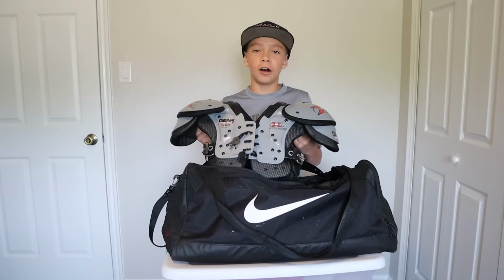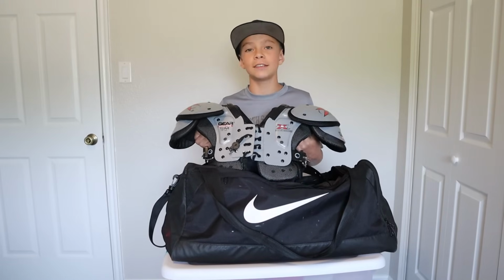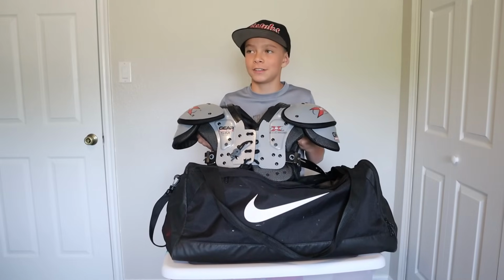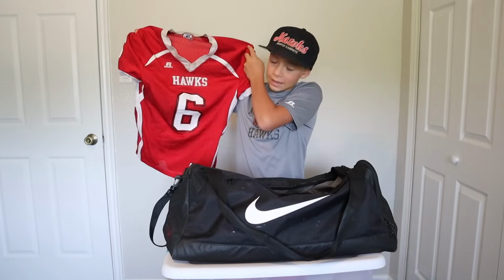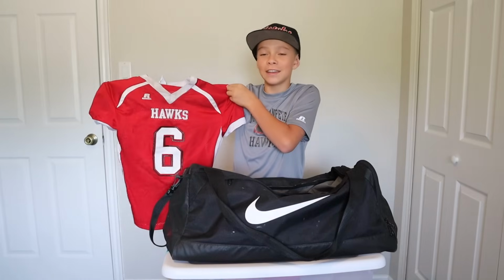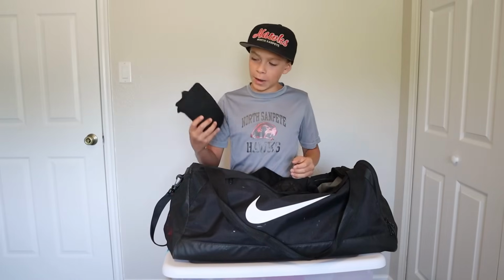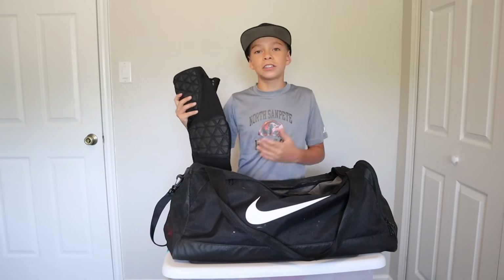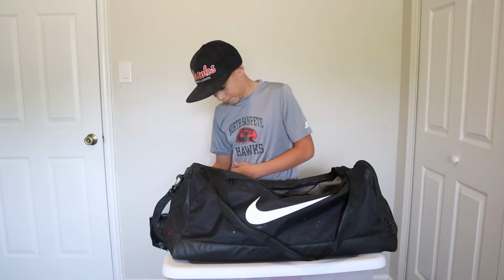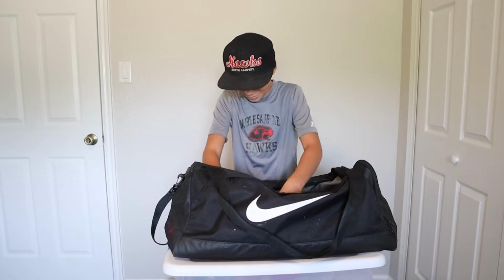Next up, I got these awesome Gear Protect pads that protect me when I'm getting tackled or being the one tackling someone else. This is my red practice jersey. It's dirty and gross, but it does the job. Then I have my knee pads and this awesome Adidas girdle that protects my legs in practice and in the games. Now it's time to show you this year's jerseys and my new number.